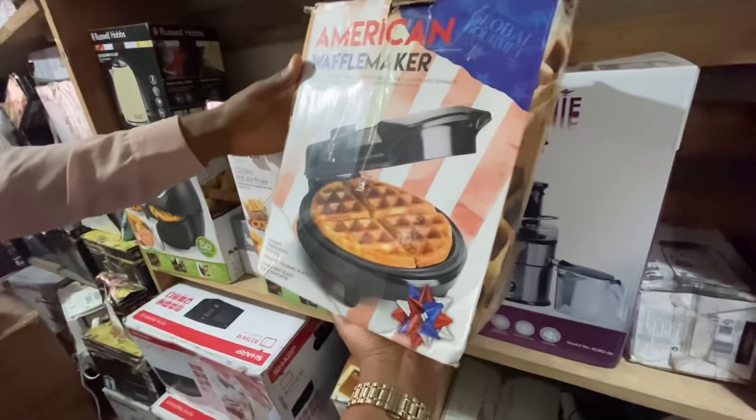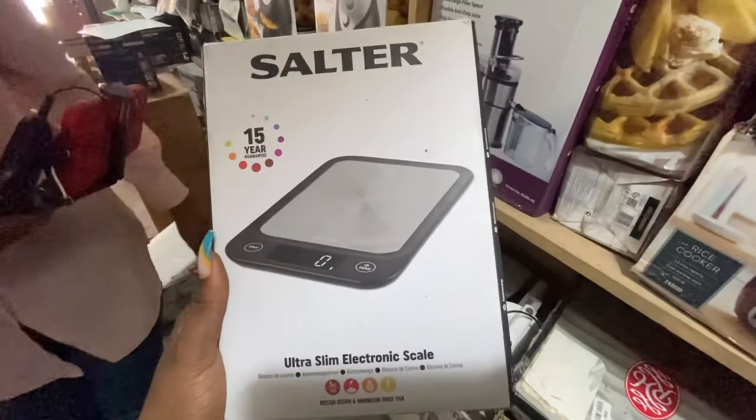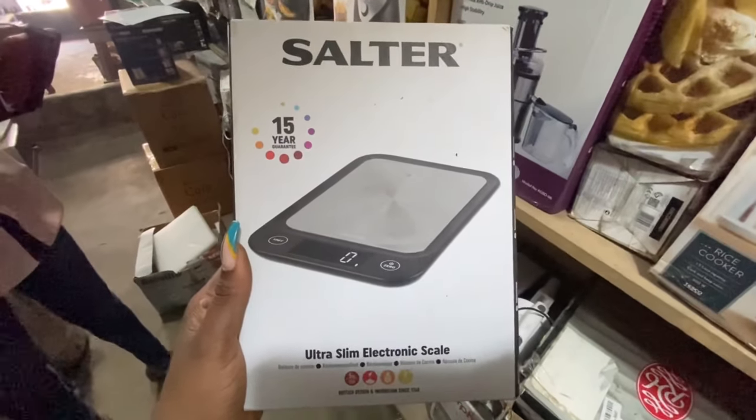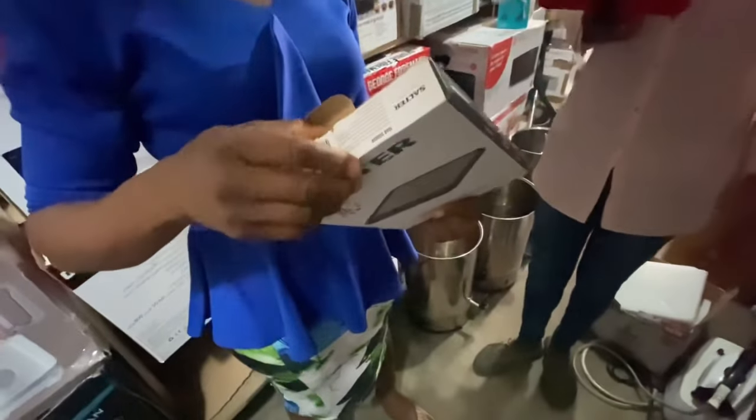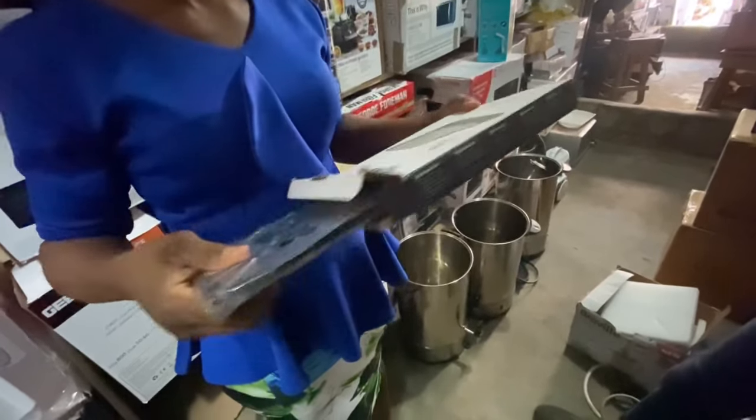Is that your last price? Yeah, fresh. Is it new? Please, can we see how neat it is? She's saying this scale is 6.5 and it looks neat.